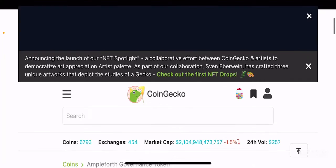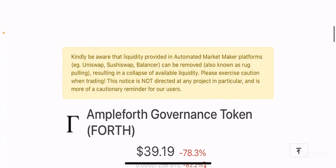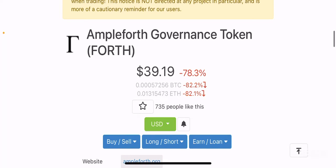I just want to quickly cover the CoinGecko page for the FORTH token. Again, after its immediate launch today, this token has started dumping 78% in the past 24 hours. So in the past few hours of its listing, people are already starting to dump their tokens because they probably are excited to claim it and then dump it and then use that money for something else, right?